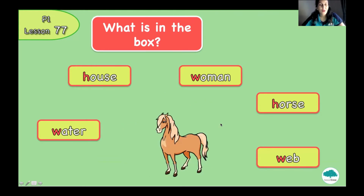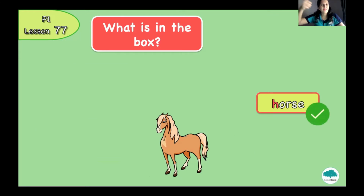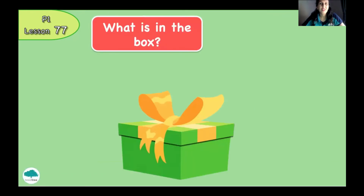Wow. So can you tell me what's this? Do you remember the name of this picture? Horse. Very good. This is a farm animal. This is a horse. The beginning sound is h. Can you repeat? H. Horse. Good job. Okay, let's continue playing our interesting game.